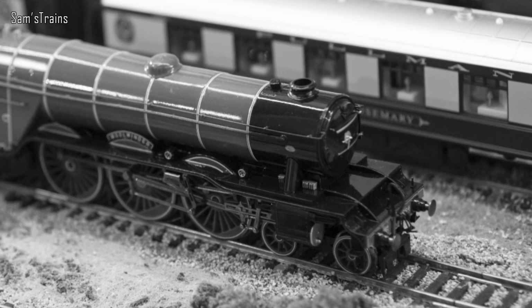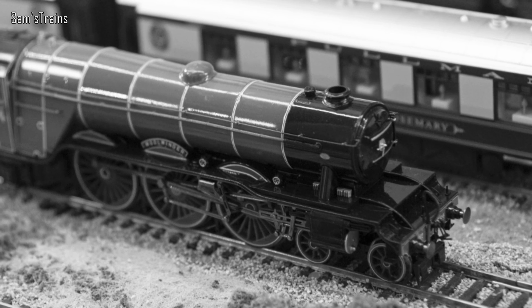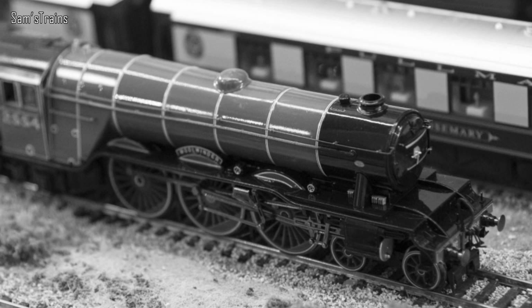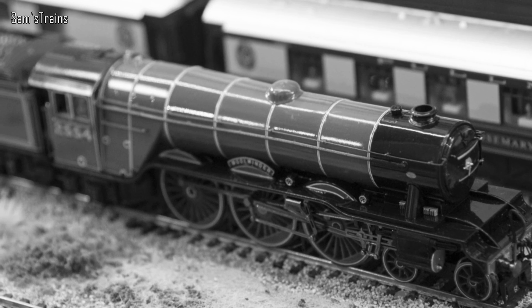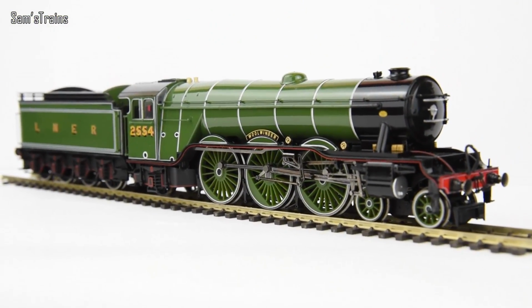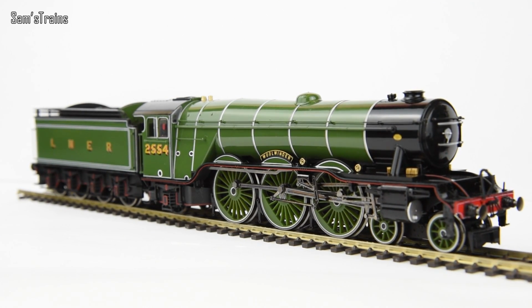So of the 78 produced in total, only one remains in preservation, and that one, of course, is the most famous of them all, the Flying Scotsman. This particular engine, Woolwinder, was built at Doncaster Works in 1924 and was among the first to be withdrawn in September 1961, having served for less than 40 years. So there she is then up close for you, and I just hope it comes across on camera how impressive this thing really is.